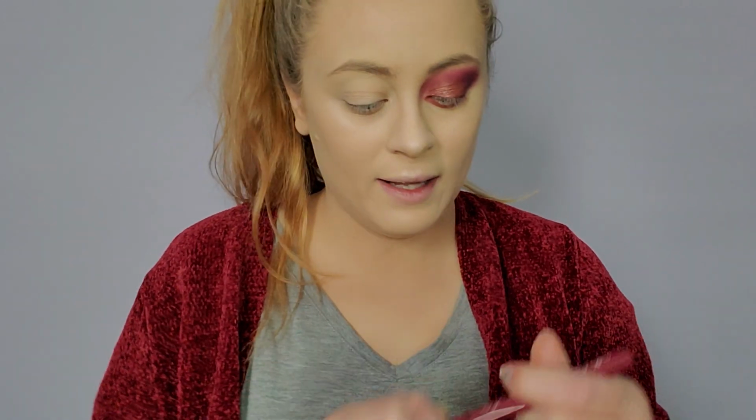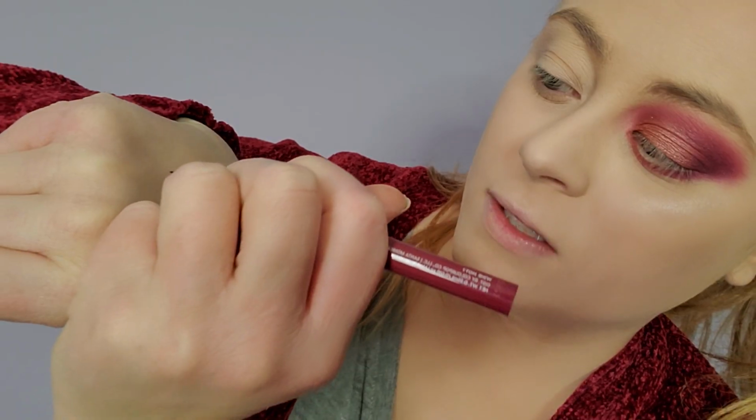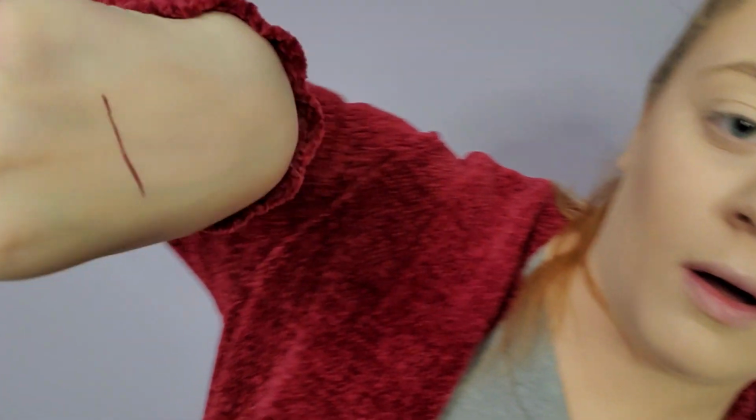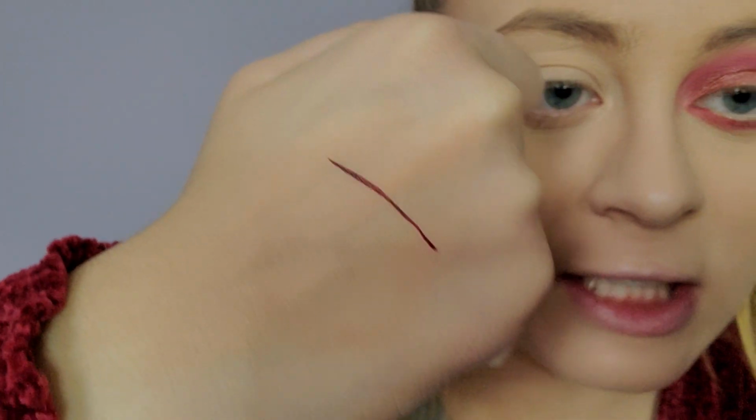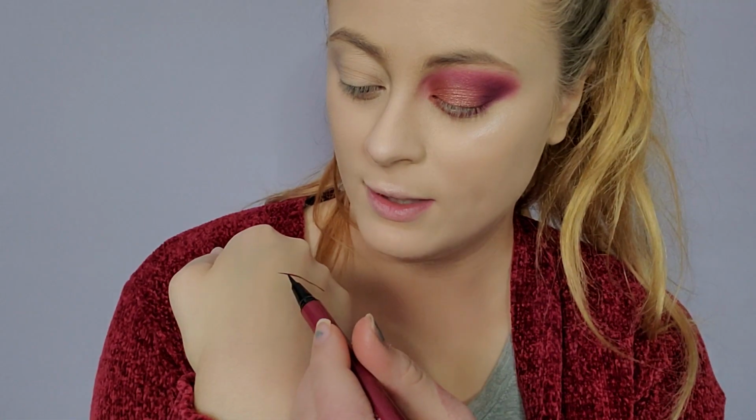I think I'm gonna, oh wait, we have our eyeliner. What are we doing? We have this eyeliner. This is a felt tip pen. Let's try it on my hand. Oh wow, that was just one swipe. Nice and thin, which I like. That's so pretty. Let's do it on the side here, get a thicker line.